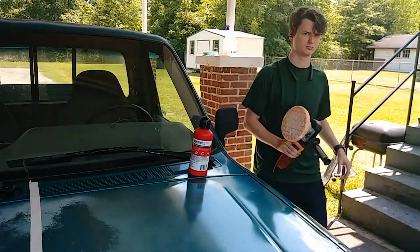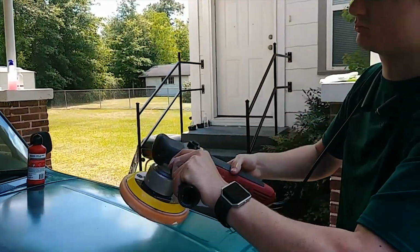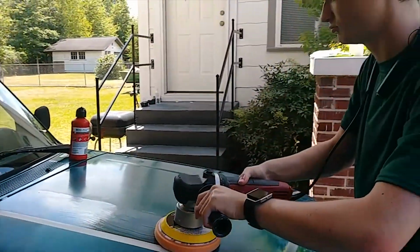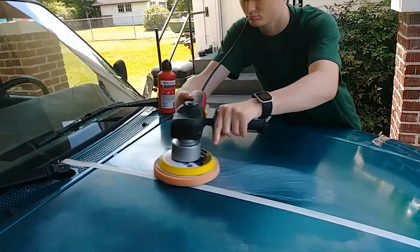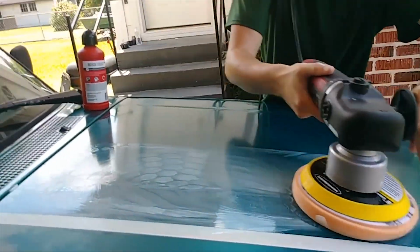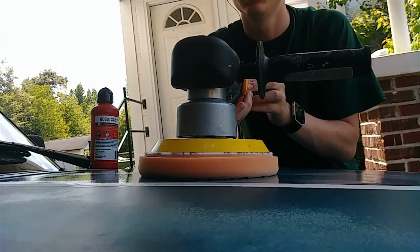So why are you spraying lemonade on it? It's not lemonade. Okay, what is it? Clay lube. Clay lube? That's not clay. Do you understand that, right? Mm-hmm. Okay, all right. We may or may not go through the base coat. So I'll find out. I don't care. Go for it.